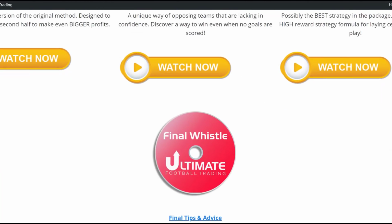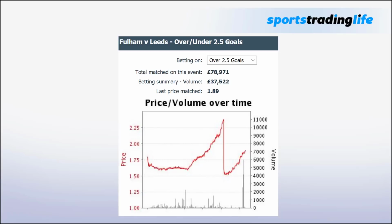Let's just look at a quick chart to see why. So this was Fulham versus Leeds, and you can kind of see already how this match played out. So around here, well, this is before kickoff. The match kicked off and the price rose. So, I mean, you could have waited. I'm just guessing here, but this is probably after about 10 minutes that the price was already at 1.75. So you could have put 50% of your stake in at 1.75, then put 50% in at 2.